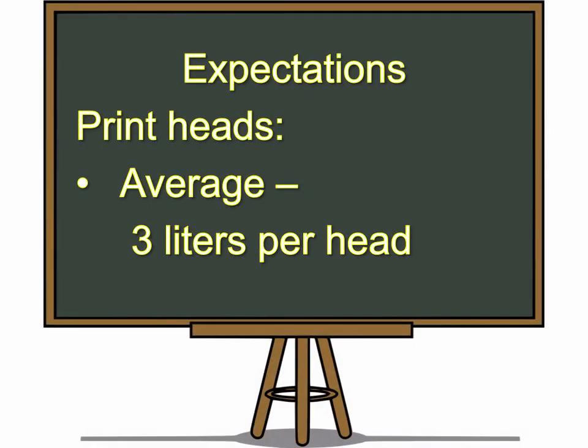Memjet printheads will pass an average of about 3 liters of ink per head without performance degradation. Now, there's no absolute requirement to change the printheads at the 3-liter mark. You can work beyond the 3-liter mark if the image quality is still satisfactory. You'll only need to change a head when you see a degradation, and you probably will only need to change single heads at any given time, not the entire set.